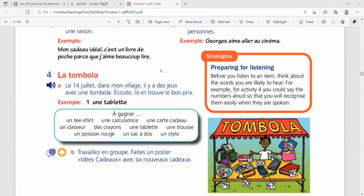Okay. Let's see the question. We are not going to do the audio part. Le 14 juillet, the 14th of July, dans mon village, in my village, il y a des jeux avec une tombola. Il y a des jeux, there are games, avec une tombola. Tombola is a lottery. There are games with a lottery.